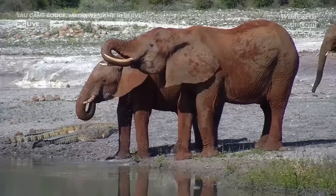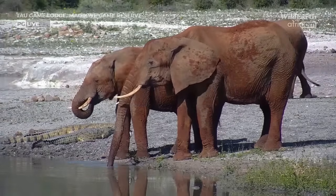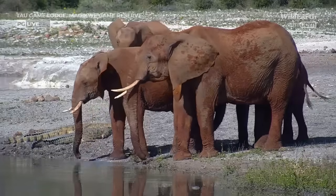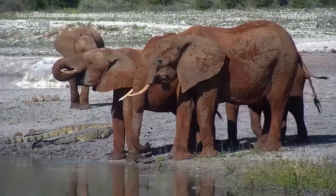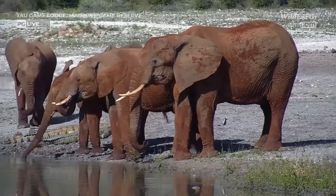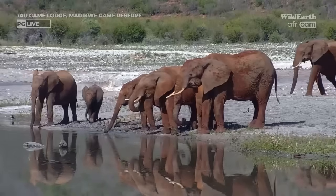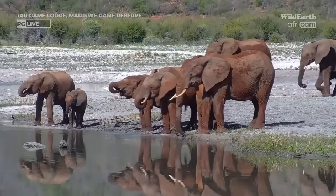That is so cool, having these ellies in the same direct frame as the crocs. Elephants are very intelligent and certainly at close range they can see the crocodiles. But I wonder if one of these cheeky youngsters will chase them into the water. Let's see. They are certainly very, very close, within a meter or two of these crocs. No ways. Jeepers, that is close.